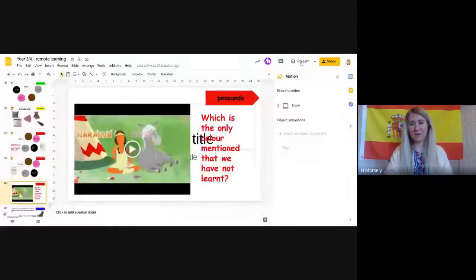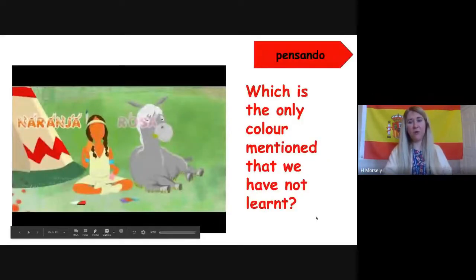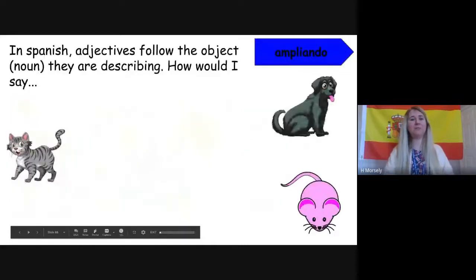So let's go back to our slides and we'll move on. Okay, just waiting for it to load up. So hopefully while you were listening out for that color, you were also practicing your numbers. Because remember, in Spanish, it's about keeping on practicing what we've already learned to make it really stay in our heads. And that means then when we get better at Spanish and we learn even more, we've got other things that we can use.